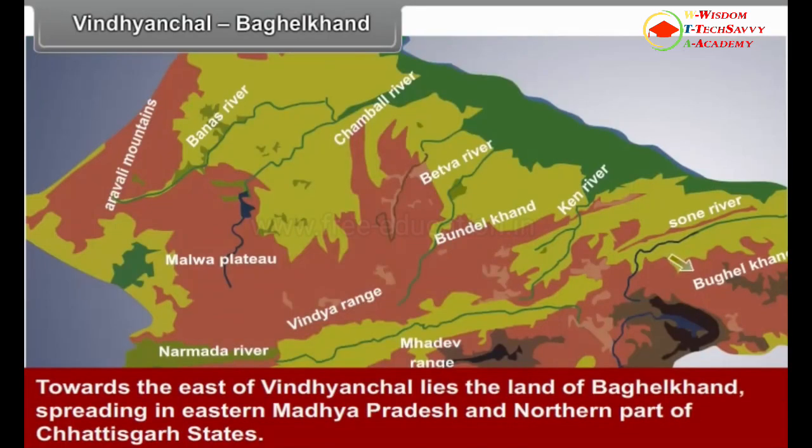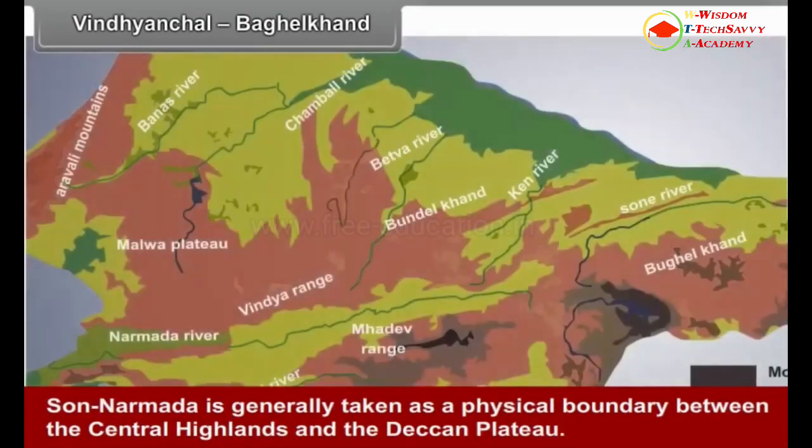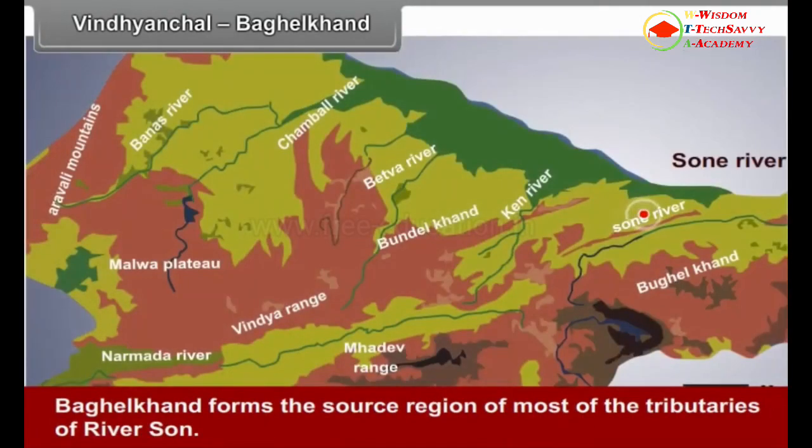Towards the east of Vindhyachal lies the land of Bagelkhand, spreading in eastern Madhya Pradesh and northern part of Chhattisgarh. Son Narmada is generally taken as a physical boundary between the Central Highlands and the Deccan Plateau. Bagelkhand forms the source region of most of the tributaries of river Son.